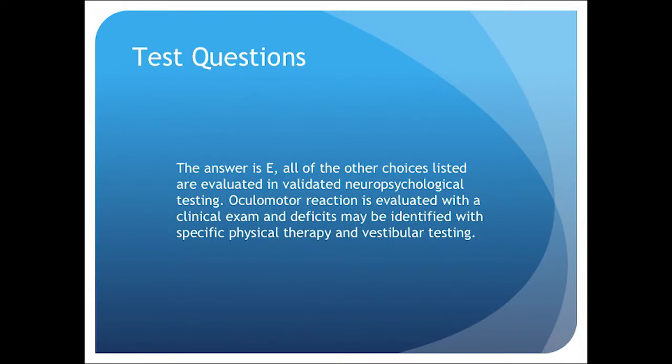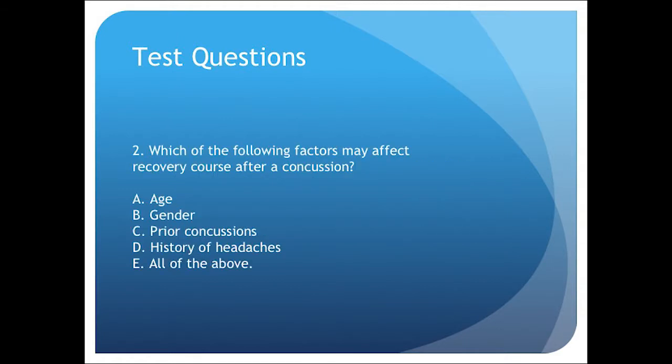So E, right? So oculomotor reaction time, that's that convergence test that's very easy to do in the office, or rapid alternating eye movements back and forth this way or this way. That we do on our physical exam, and then we can treat it with physical therapy and vestibular therapy.